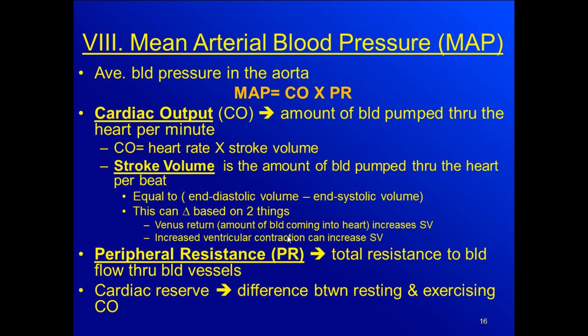So the stroke volume is equal to the end diastolic volume minus the end systolic volume. Remember that there's a difference between what you're actually moving and what you leave behind. You can't completely empty it. You can't completely dry that sponge. There's always going to be a little bit of moisture left, even if I squeeze it as hard as I possibly can.